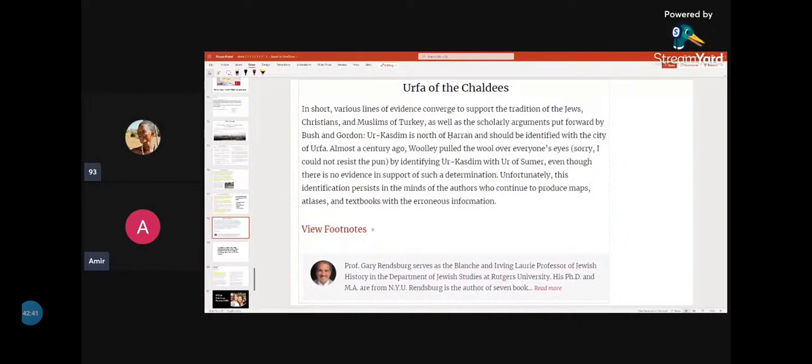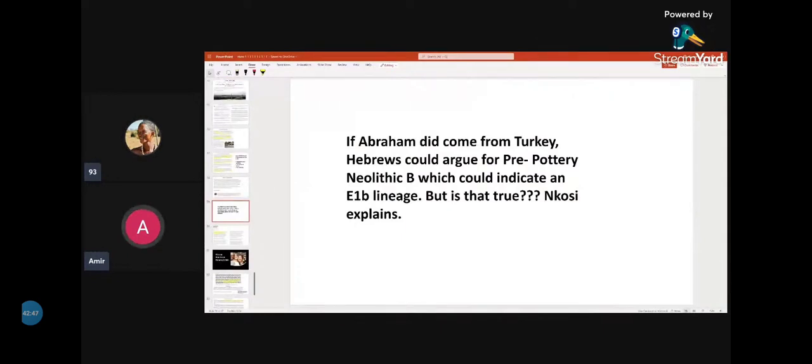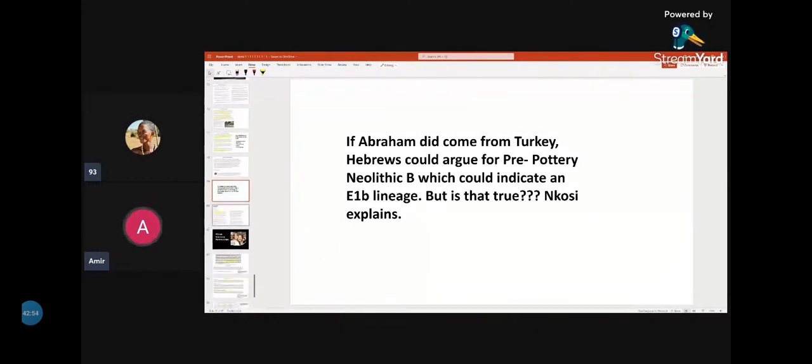So if Abraham did come from Turkey, they could argue what for pre-pottery Neolithic B, which would indicate, and that doesn't make sense. That is way before the Bronze Age and the Iron Age. So it wouldn't make sense. And not to mention the pre-pottery Neolithic B, even at this time period, wasn't all E. They disregarded that T and that H that was there. They only found 7 fossils. So you don't know what was amongst the rest of them.